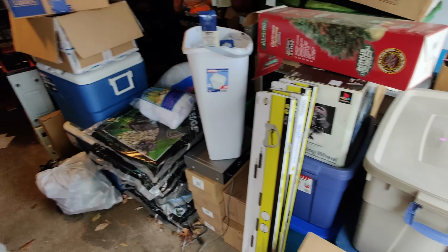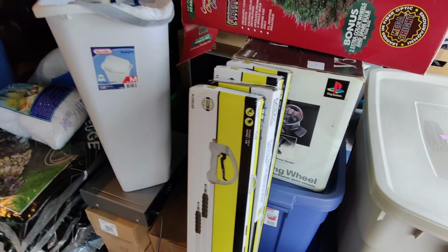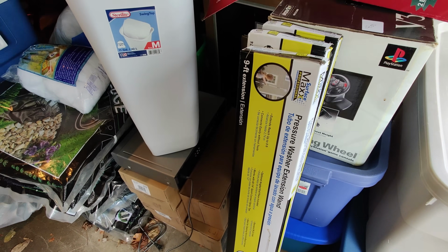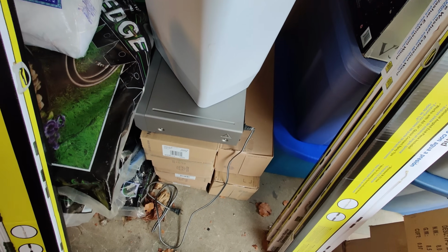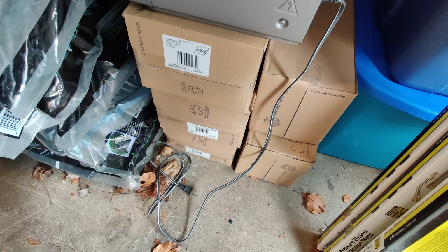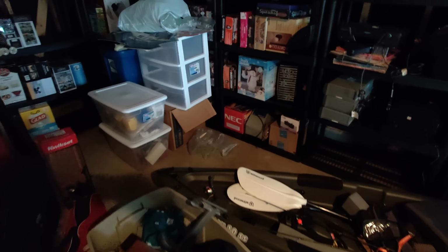So here we are. We are in the storage. You see, it's still a mess. Shipping out one of these pressure washer extensions I got at Lowe's. I think I paid like $7 or $8 for them and sold it for $50 plus shipping. I also need to get one of these locks down here I sold for $74 plus shipping. Still got some of those left. That's what I need for shipping, but I wanted to check over here.